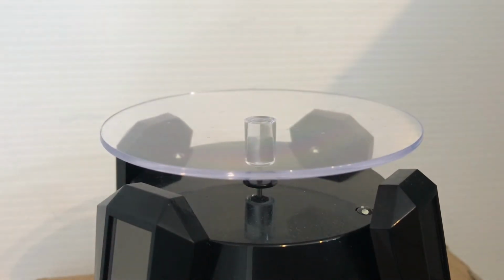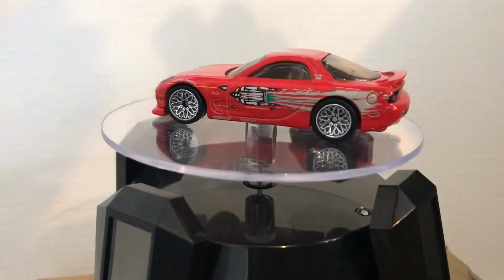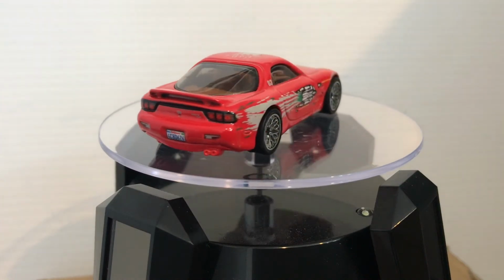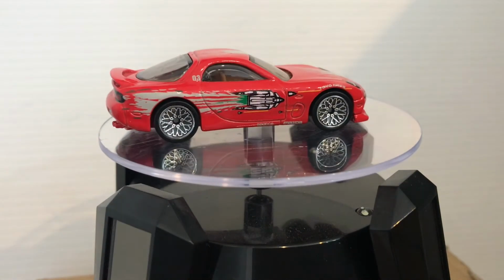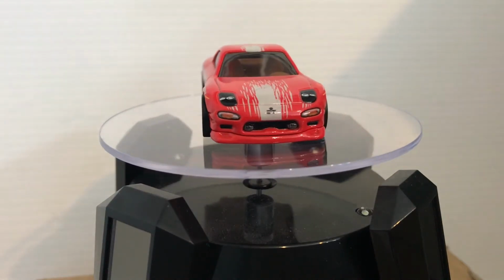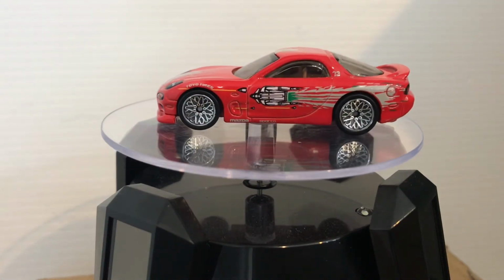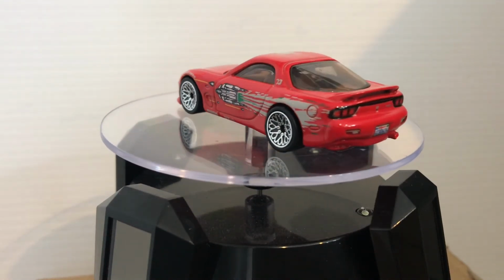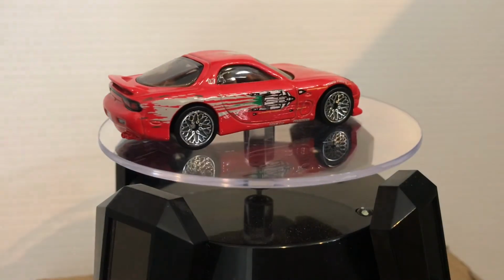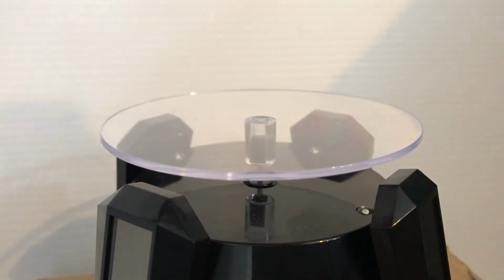It is so cool. Now, number 3 is the Fast and Furious '95 Mazda RX-7. I like this so much because just look at it. Look how much detail there is. There's nothing here that's missing. It's so beautiful, with the wire wheels, all the aftermarket parts, everything. It's becoming emotional now. But it's just a really nice casting.